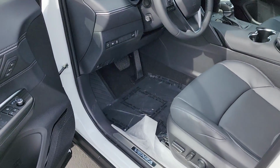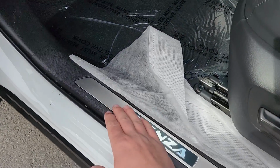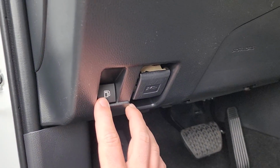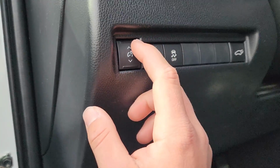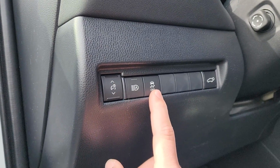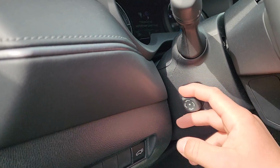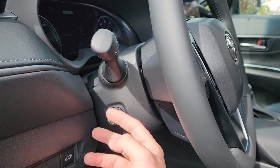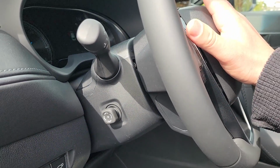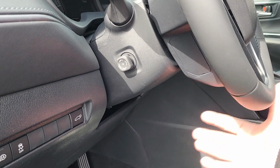Now, before we fully get in, let's talk about some of the stuff that we have here beside the steering wheel. So firstly, as you're getting in, you have this plaque right here that does say Venza. There is our release for the fuel door down here as well, and the release for the hood. Over here, we have a brightness control for the center gauges, an automatic high beams button, traction control off, and opening and closing for the power liftgate. The steering wheel also has a power control, so you can adjust the steering wheel using this knob right here. And when you turn off the Venza, you can see that the steering wheel goes back up into a higher position and the seat slides into a further back position, so you can get in and out of the Venza a little bit easier.